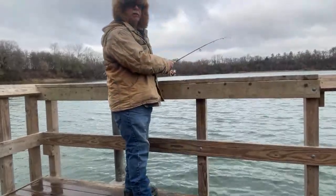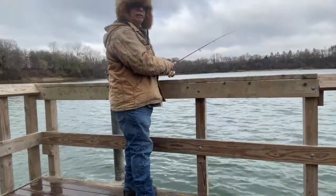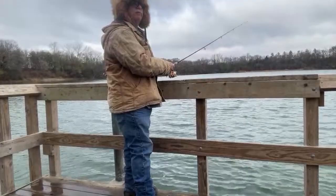Ukrainian red fox fur. That's what that is on my head. $80 hat. In the United States, it would cost $400 or $500 for a real fox fur.